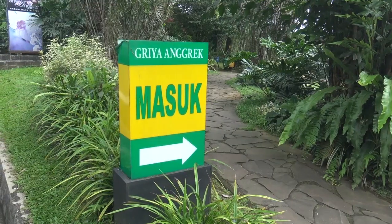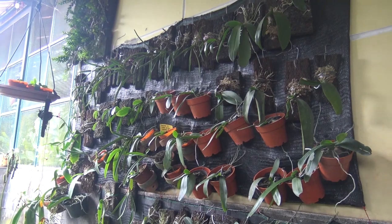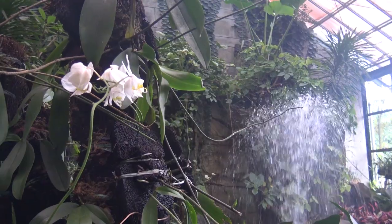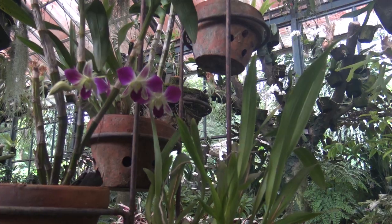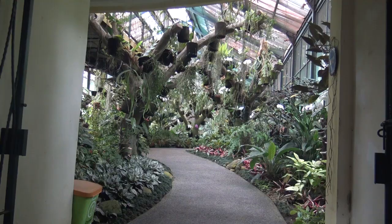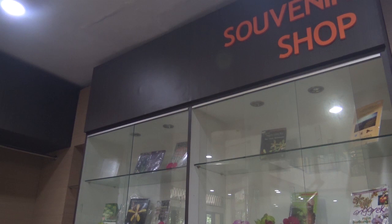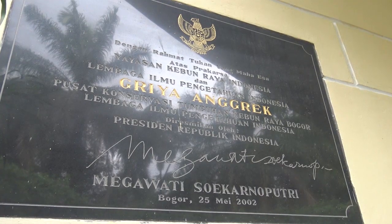Orchid House is one of the famous sections in the gardens. For your information, Indonesia is the country with the highest orchid diversity in the world. The Orchid Collection Unit of Bogor Botanic Gardens has collected 500 species of native orchids from Indonesia. The Orchid House includes two wings and one central information hall. This special building was officialized by the fifth president of Indonesia, Megawati Soekarnoputri, in 2002.